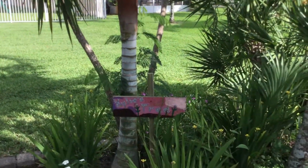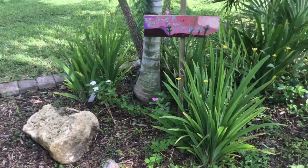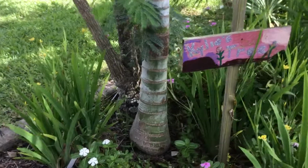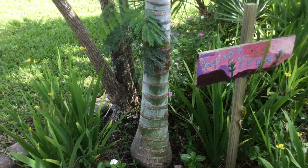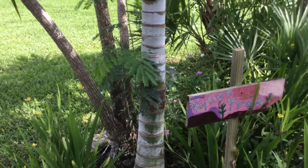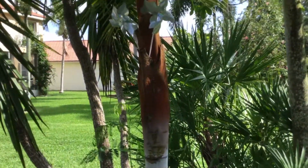It has a nice little palm base stem. You can take a look at those, a little rounded at the bottom. It's surrounded by iris plants. That's my granddaughter's plant that she loves, her teddy bear palm tree. I have about 6, 7, or 8 of them, puppies I call them, in the Dougherty Garden.